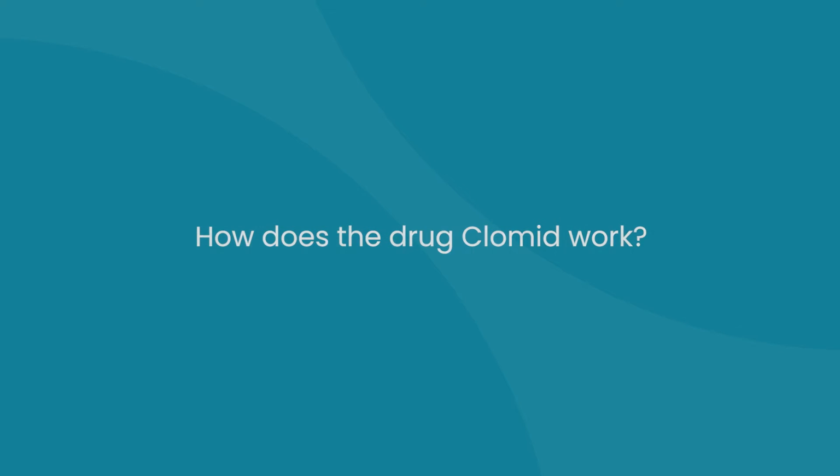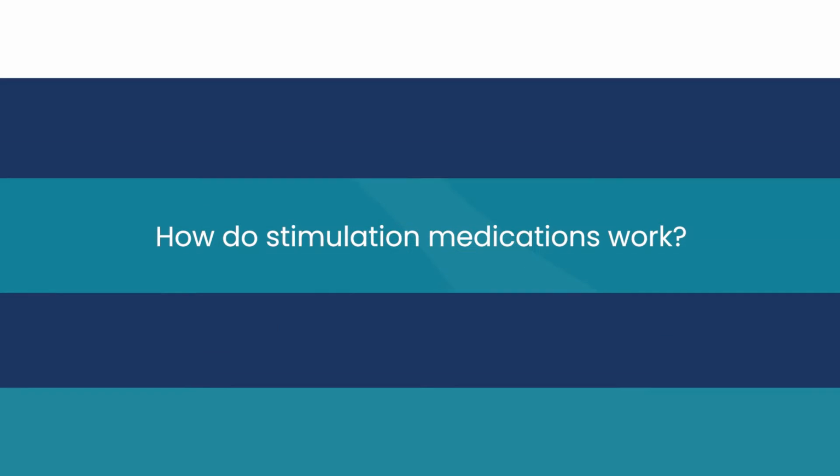Clomid or clomiphene is an oral medication that's classified, it's a little fancy name, but it's classified as a selective estrogen receptor modulator, which basically means the brain sees that as an anti-estrogen. And as a response to that, the brain does all these incredible, magical things to pull more follicles or more eggs to ovulate at the same time.